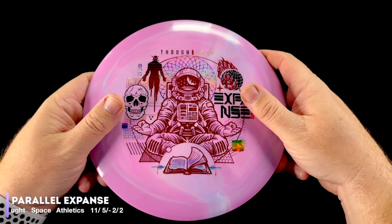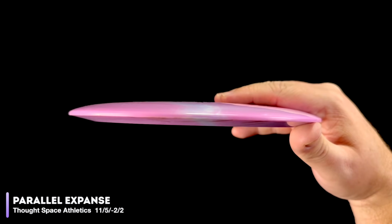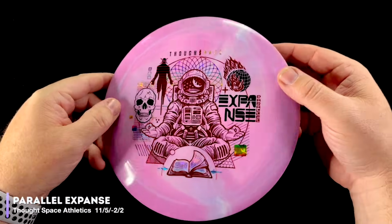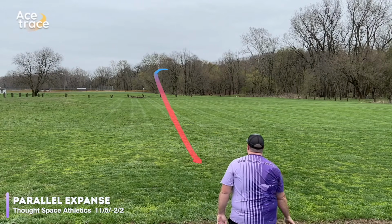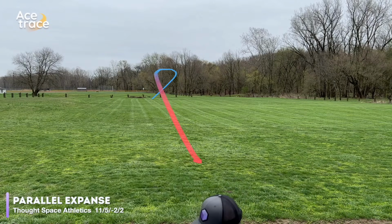This is the Expanse. A new distance driver from Thought Space Athletics, the Expanse is the first disc in a new collaboration with Discraft, which is quite interesting because it puts the Expanse, rated at 11.5 -2.2, in direct competition with the Scorch that we saw a moment ago. So how does the Expanse fly in this ESP-inspired parallel plastic? Well, compared to the ESP Scorch, it's remarkably similar. It gets some turn, some fade, but again was not necessarily straight.